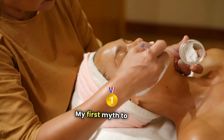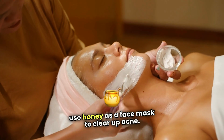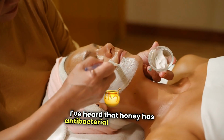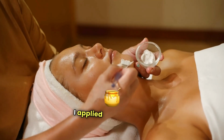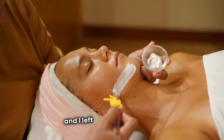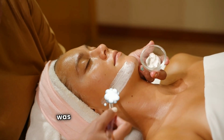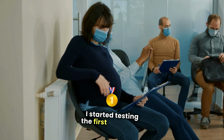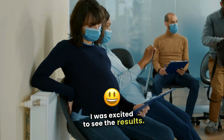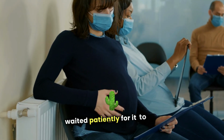My first myth to test is the idea that you can use honey as a face mask to clear up acne. I've heard that honey has antibacterial properties and that it can help to reduce inflammation. I applied a honey mask to my face, and I left it on for 20 minutes. As I was waiting for the mask to dry, I was thinking about all the other myths I'll be testing. I started testing the first myth, and I was excited to see the results.